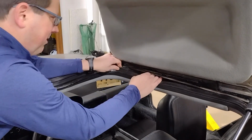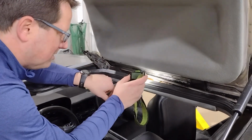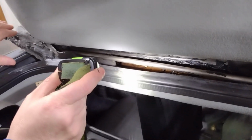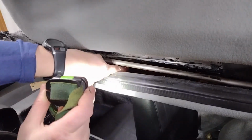And unfortunately, I'm going to have some terrible news to report on this inspection, because if you look close in here, this is just gone. I mean, people talk about rusty roof boxes, and this is really what you're worried about. There's just nothing. My finger can go straight through there.